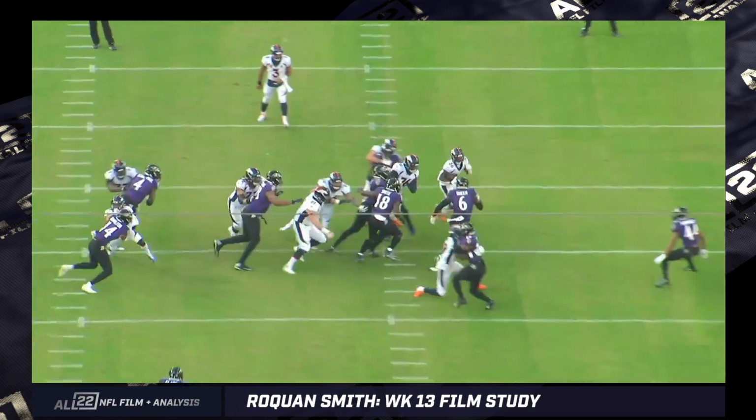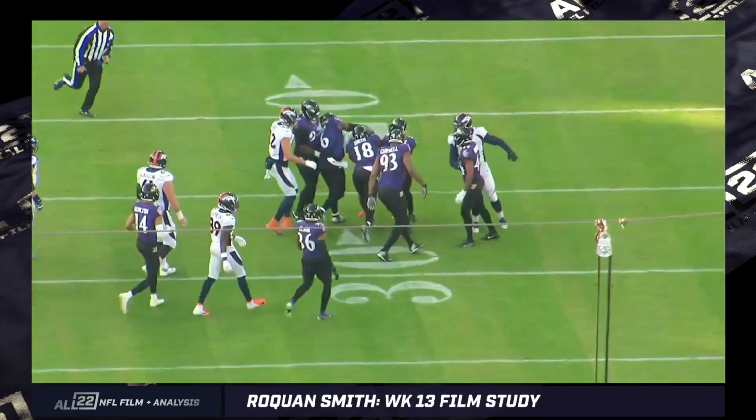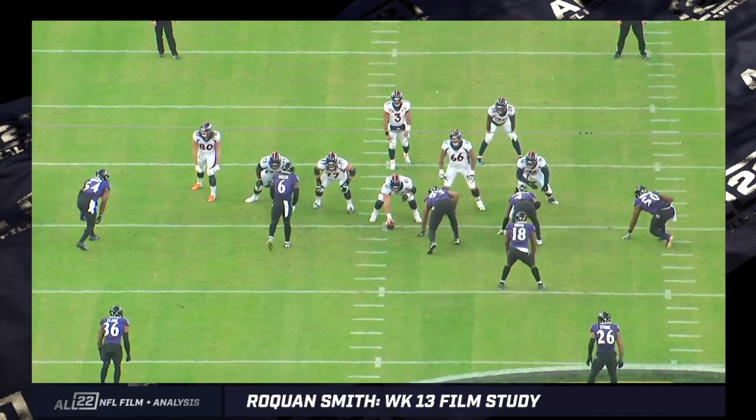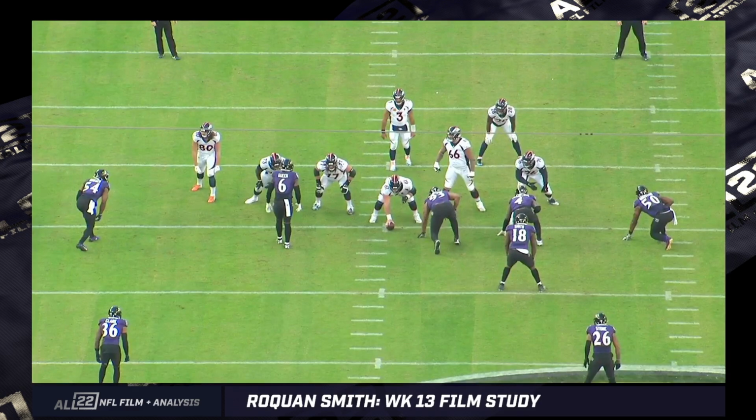Smart player, unselfish. I'm talking about Roquan. Patrick Queen, too. Smart, unselfish, aggressive, pissed off. The way a linebacker should be. I love how Queen and Smith are playing right now, for real.